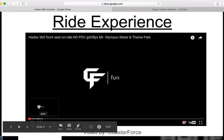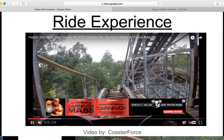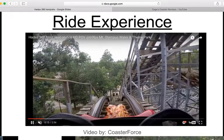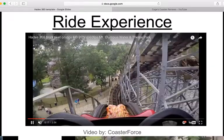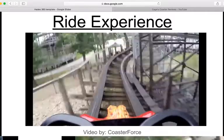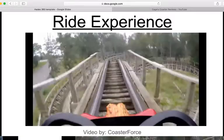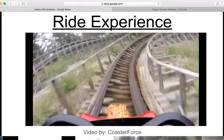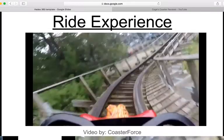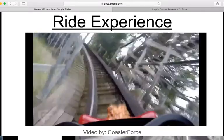So let's start off the ride. You start off the ride with a drop, which I love. The station's pretty high up in the air. It's not a big drop, but it's a drop, and it gives you some speed. And go through a double down here, turn. You feel like you're going pretty fast right now, even though the ride really hasn't started. You haven't even got to the lift hill yet.